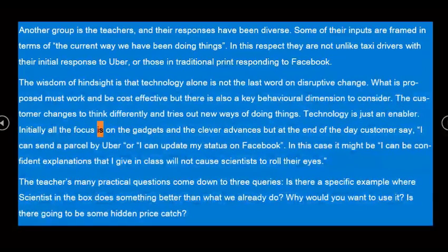Initially, all the focus is on the gadgets and the clever advances, but at the end of the day, customers say, I can send a parcel by Uber, or I can update my status on Facebook. In this case, it might be I can be confident explanations that I give in class will not cause scientists to roll their eyes. The teacher's many practical questions come down to 3 queries. Is there a specific example where scientist in the box does something better than what we already do? Why would you want to use it? Is there going to be some hidden price catch?